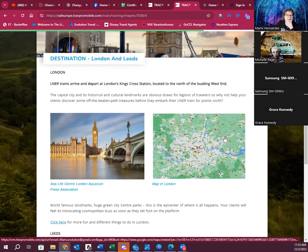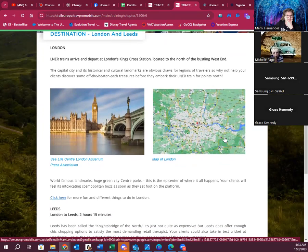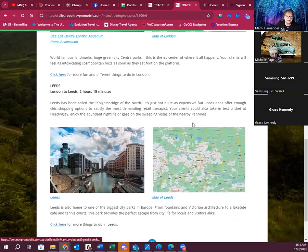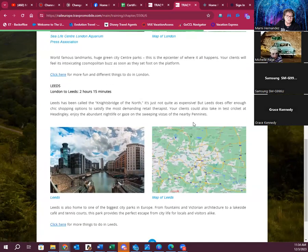LNER trains arrive and depart at London's King's Cross Station, located to the north of the bustling West End. The capital city and its historical and cultural landmarks are obvious draws for legions of travelers. So why not help your clients discover some of the off-the-beaten-path treasures before they embark on their LNER train for points north? You have world-famous landmarks and huge city center parks. This is the epicenter of where it all happens. Your clients will feel its intoxicating cosmopolitan buzz as soon as they set foot on the platform.